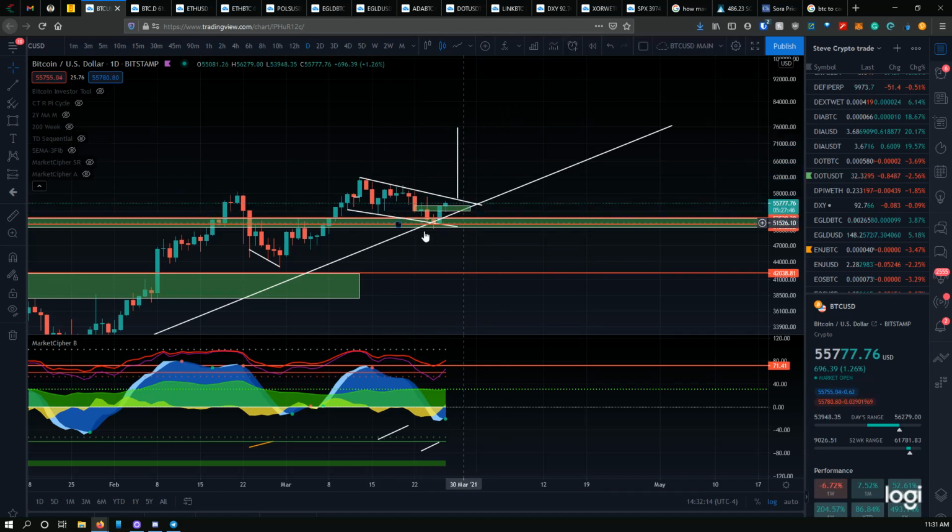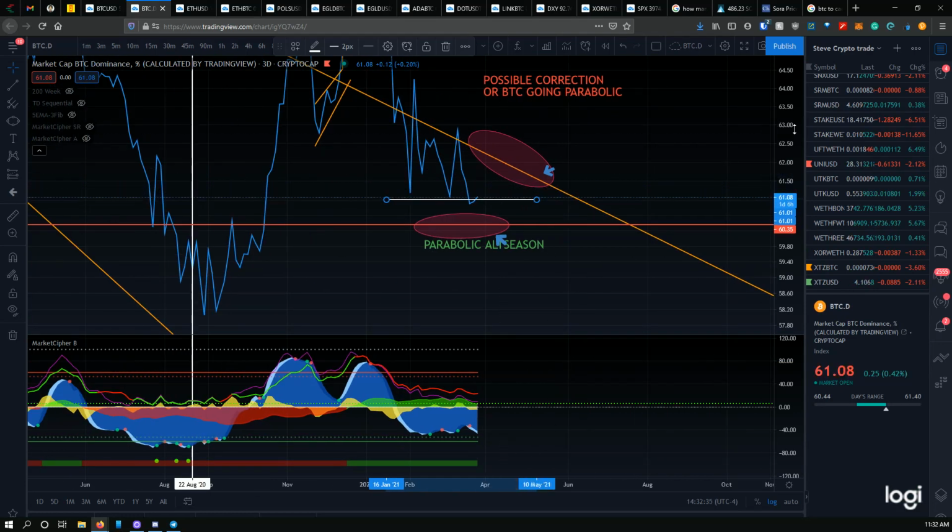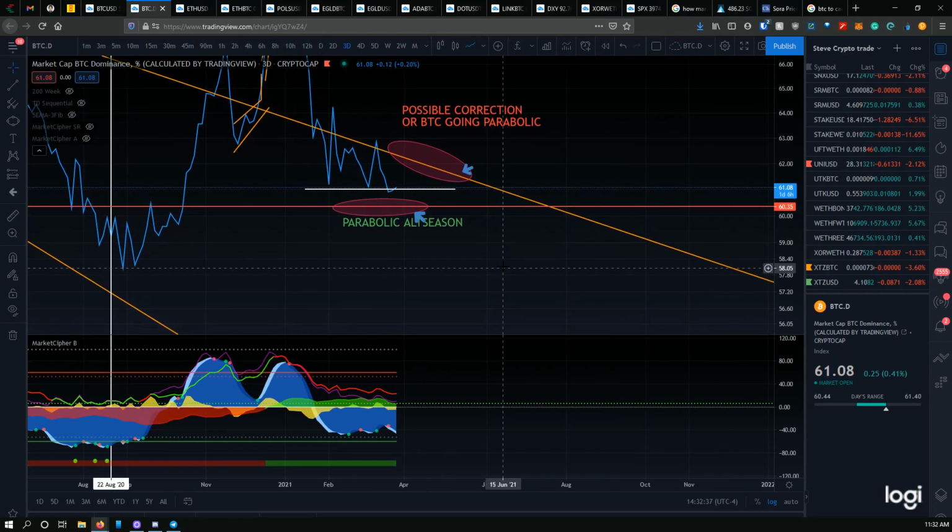This pattern, this bull flag, is not confirmed until we've broken out, okay? So upon a breakout and a confirmation close above here, then we can start to assume that we're going to head up into this $70,000 to $75,000 region, okay? Bitcoin dominance is starting to head back up here. Nothing of concern, as I said before. This line here and this line here, I've outlined it to make it a little bit easier for everybody.